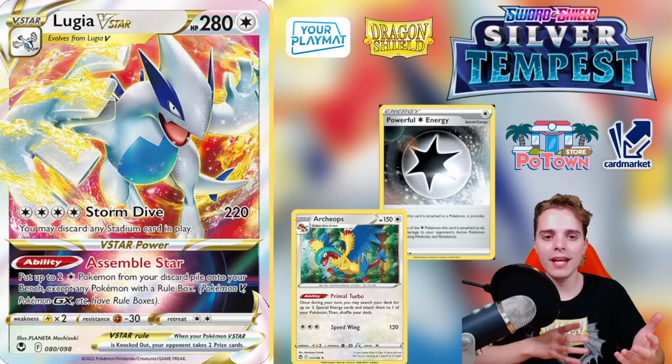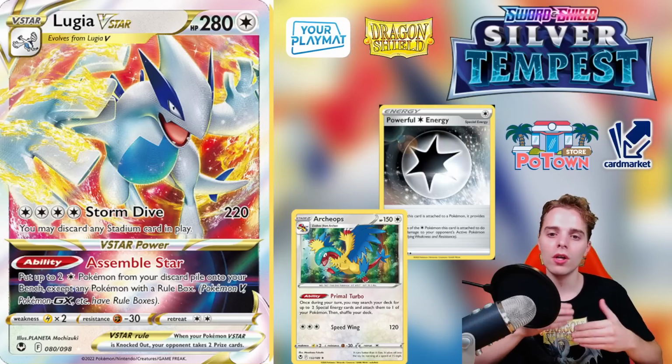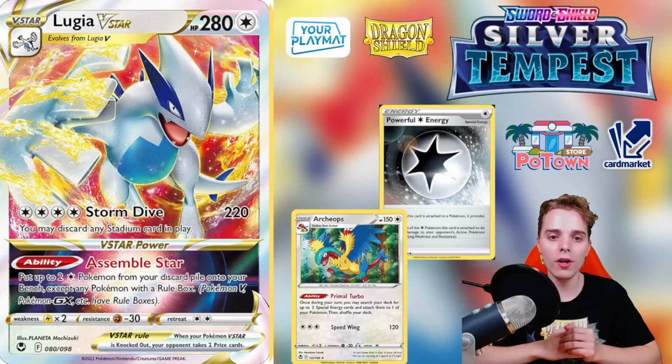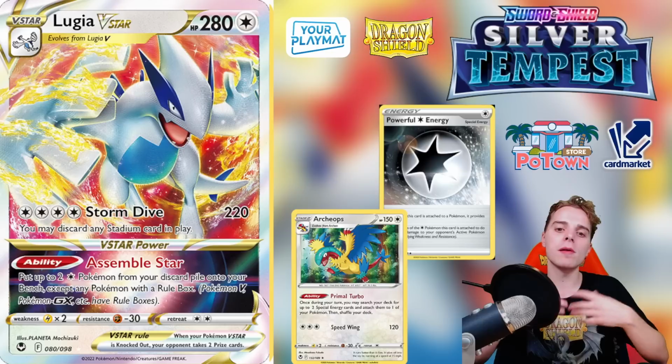Lugia VSTAR, 280 HP VSTAR Pokemon, slapping 220, and you may discard a stadium, so you can push away the annoying stadiums that are bothering you with the Storm Dive attack of Lugia. And 220 is not bad, with a choice of about 250 with 2 Powerful Colorless Energies, which you can stack on thanks to Archeops. You're going to be able to slap huge damage.